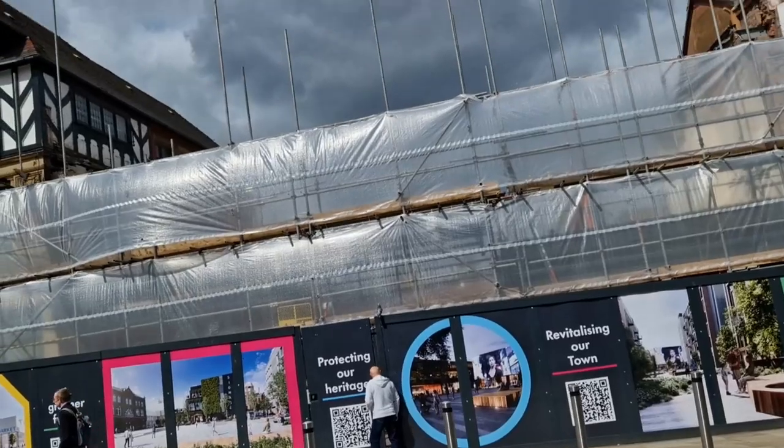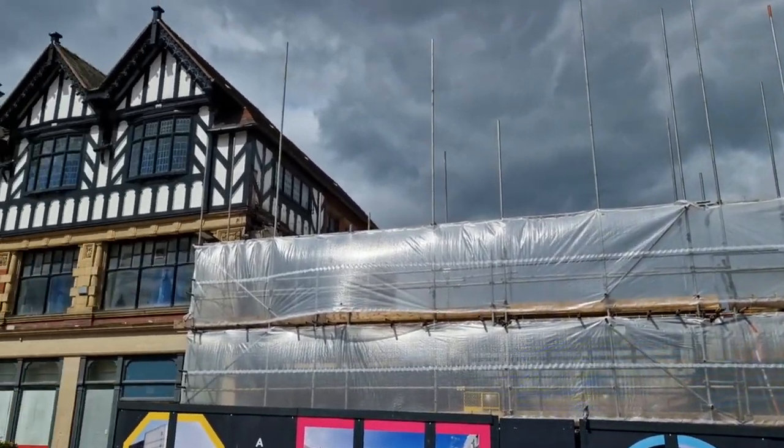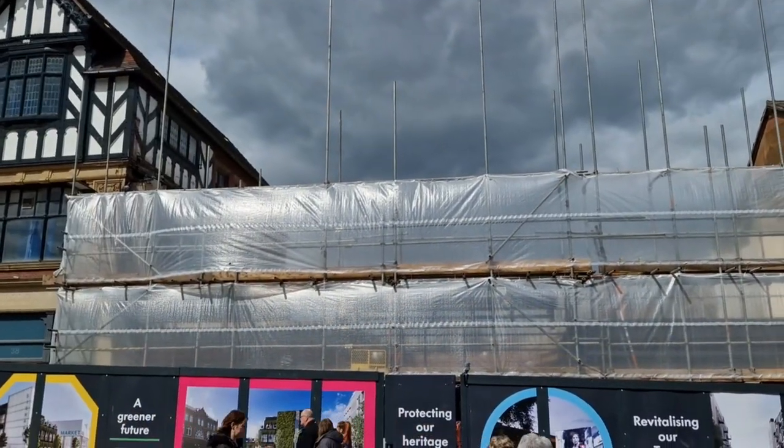How's it doing? Well, that's come on apace. More of it's all gone. That's how it looks right now.